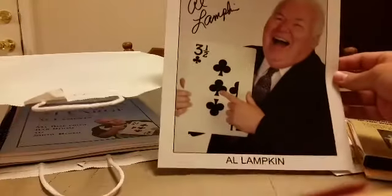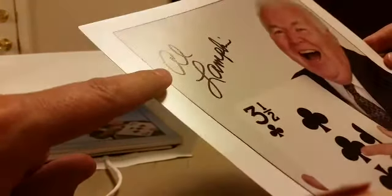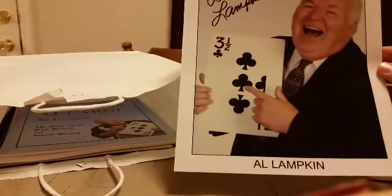Also included in his lecture package is an awesome Al Lampkin signed picture. Now this is an actual signature with a Sharpie. It's not a stamp and it's not printed on there. He actually signed that.